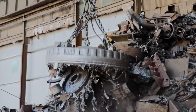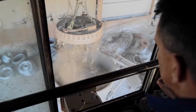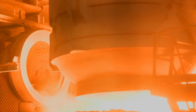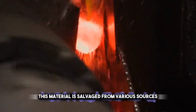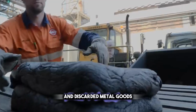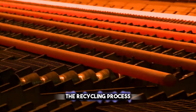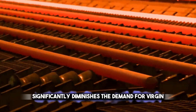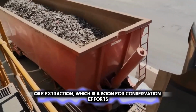Number 2. Recycled steel. Next on the list is recycled steel. Recycled steel stands as a testament to the synergy between durability and environmental stewardship. This material is salvaged from various sources, including demolished buildings and discarded metal goods, and is reprocessed to produce new steel. The recycling process significantly diminishes the demand for virgin ore extraction, which is a boon for conservation efforts.